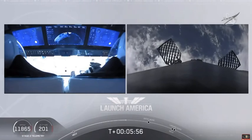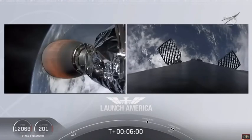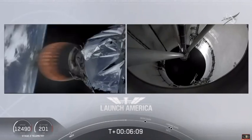And you heard, chill for entry burn. There's that call out. They are still on a nominal trajectory on Dragon, still on second stage, and that's that MVAC engine on second stage on your left screen.